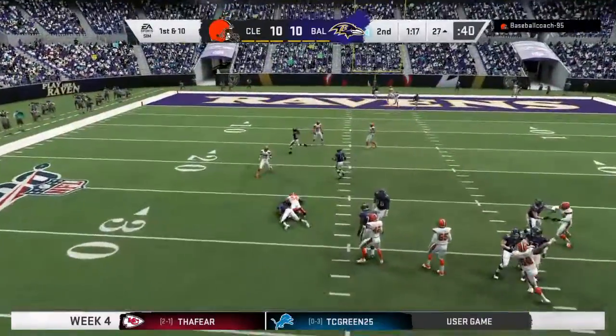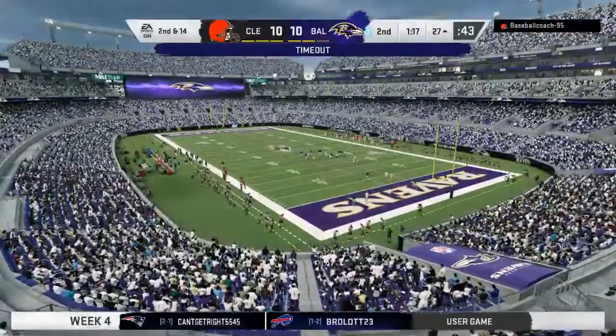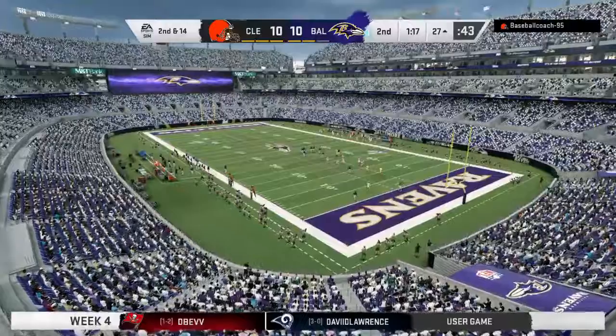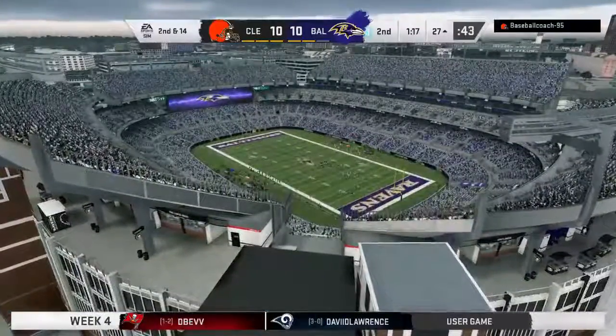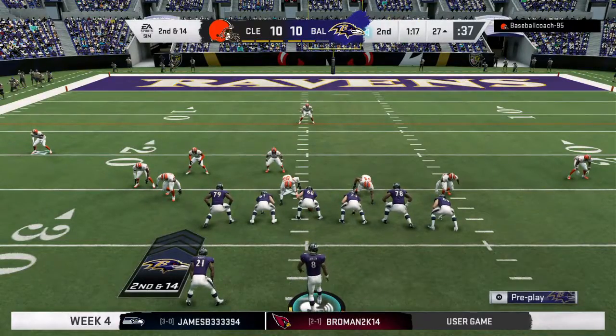Dancing, and he can't find anywhere to go with it. And he goes down. Now the Ravens going to use one of their timeouts as they'll talk things over prior to this upcoming second down play. So after the sack, here's 2nd and 14.